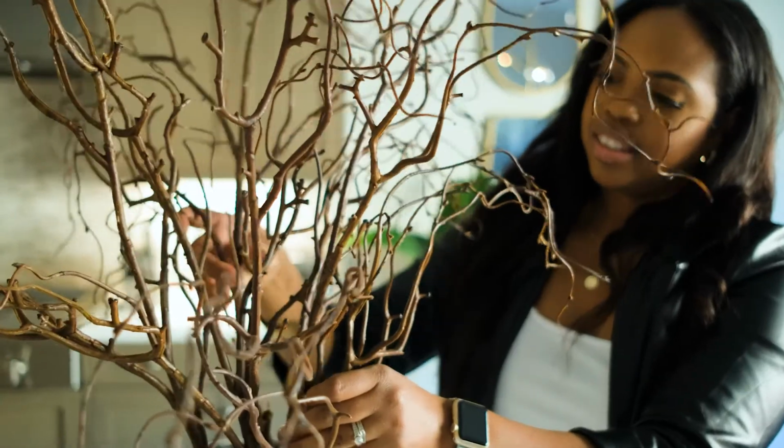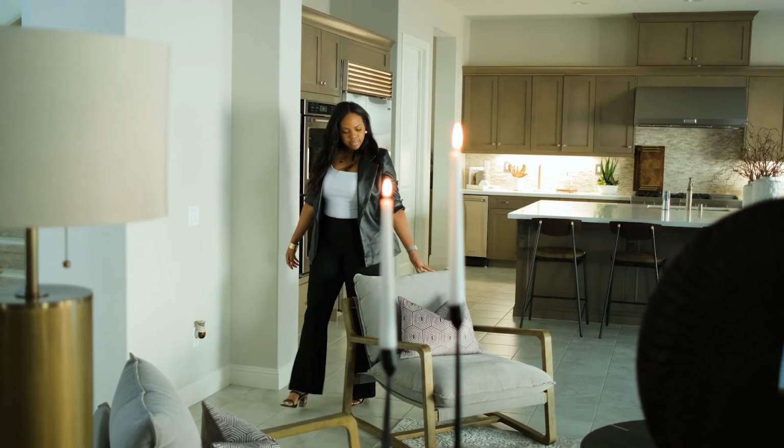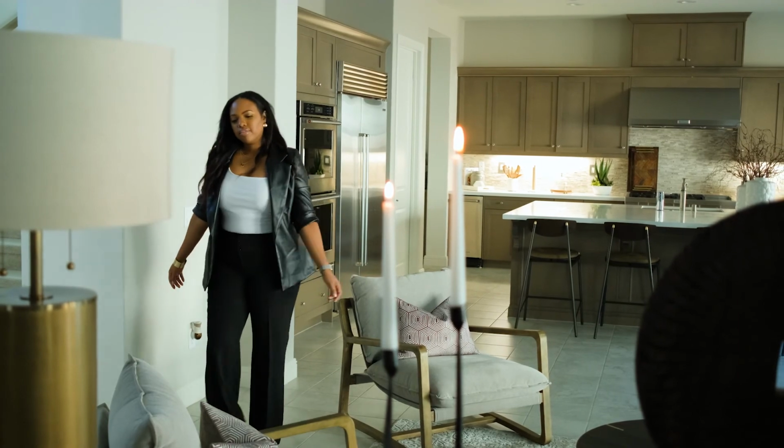I collaborated a lot with this client. Everything about the space is really intimate, and I really paid attention to little details that were really functional and adaptable for entertaining.